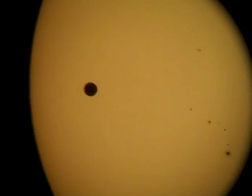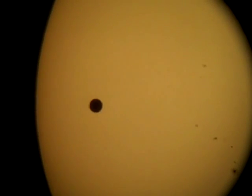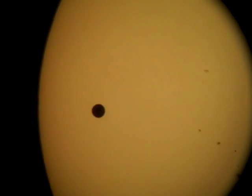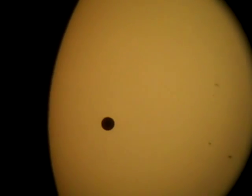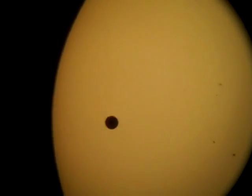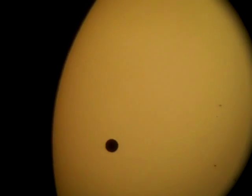Well, the Soviet Union landed a series of probes in the 1970s and 1980s called the Venera space probe series. And those probes lasted at most 50 minutes to an hour on the surface there, just because of the intense heat and pressure.